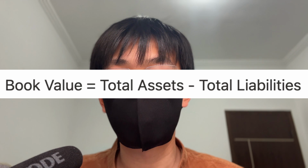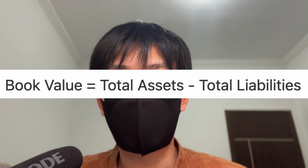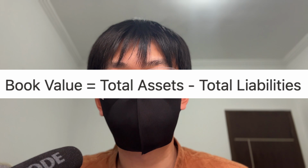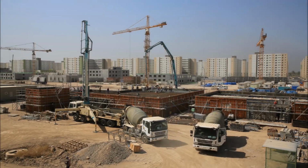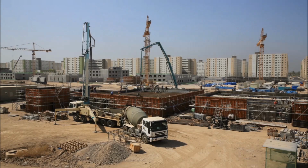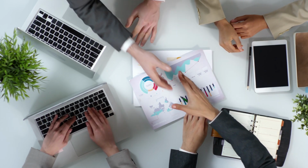Think of book value as a company's net worth according to its accounting records, or books. It's calculated by taking the company's total assets and subtracting its total liabilities. Essentially, if a company sold all its assets and paid off all its debts today, the book value is the amount that would be left over for shareholders. It's based on historical costs and accounting figures found on the company's balance sheet.